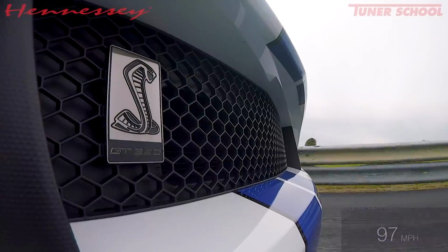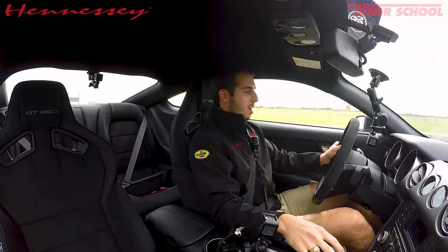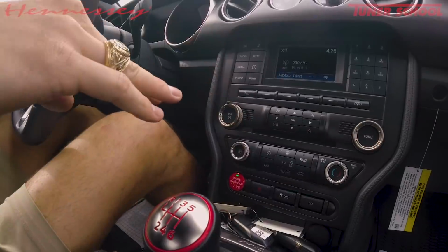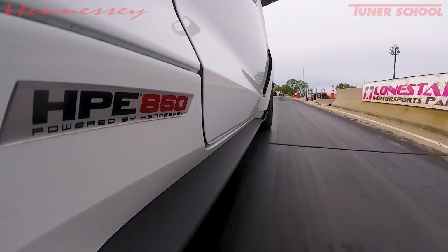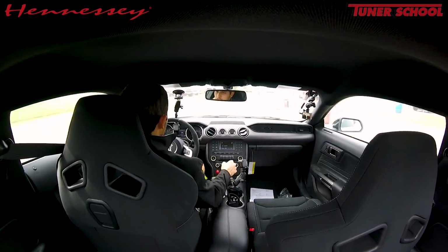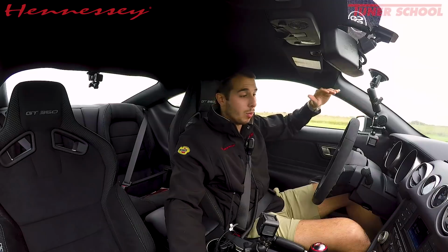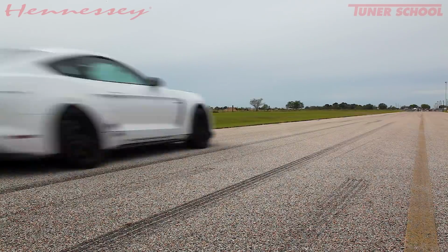140 on the back half of the track. Not really, we didn't really roll into it that hard. I kind of came in with a lot more speed through the back corner. I mean, the HPE850 GT350, it's an amazing car, proven, tested, really fast. They're just great.